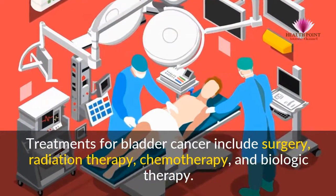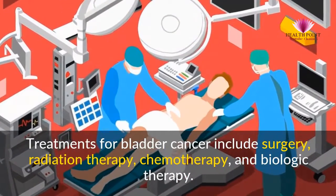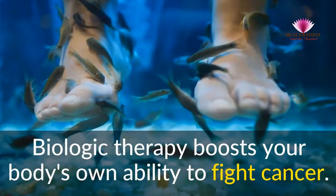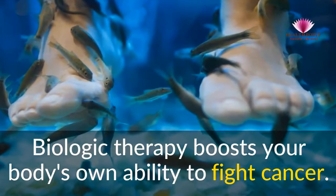Treatments for bladder cancer include surgery, radiation therapy, chemotherapy, and biologic therapy. Biologic therapy boosts your body's own ability to fight cancer.